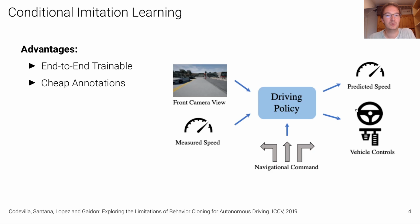One state-of-the-art model for imitation learning that works well in realistic simulators, such as CARLA, is CILRS, which has been published at ICCV last year. CILRS uses a convolutional network to map the image to the vehicle controls. But in addition, it also receives the navigational command, because it's important for an imitation learner to know where to navigate to at the next intersections, where multiple directions are actually equally feasible. That's why it's called conditional imitation learning.